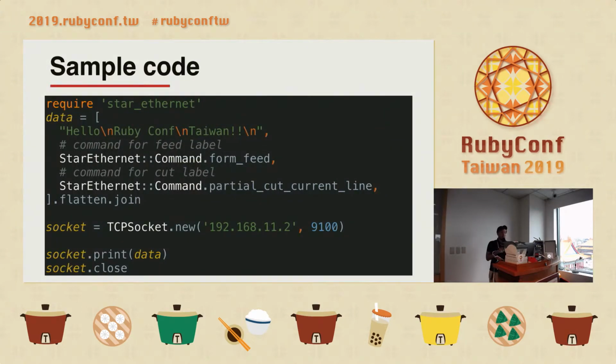I omit the print handling part in this code. I just create a TCP socket and send data. I can control the printer with only these few calls. I will show you the printing demo now.